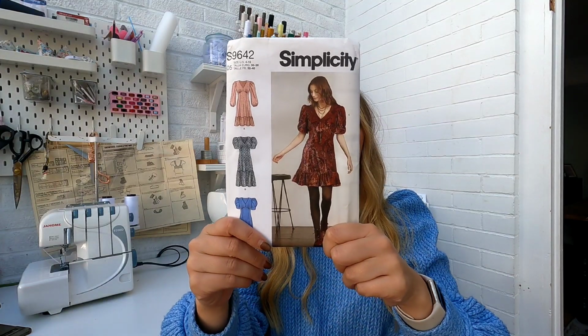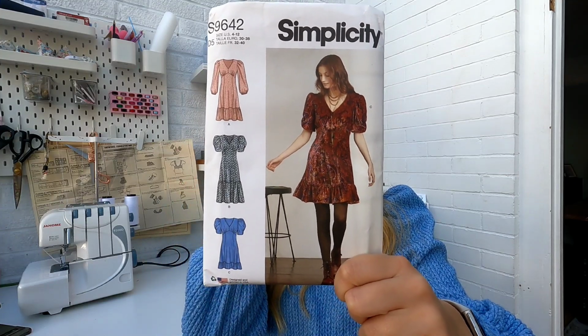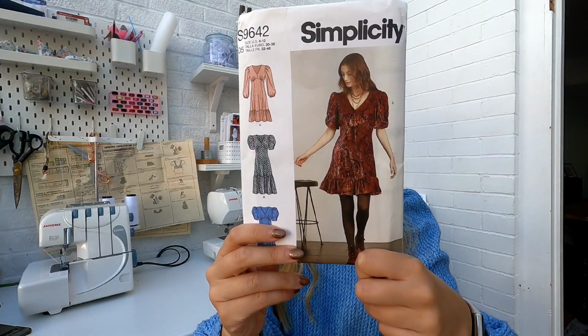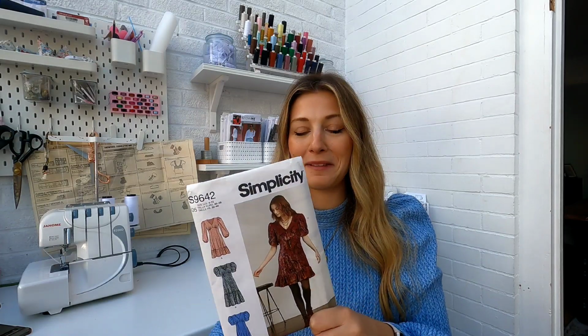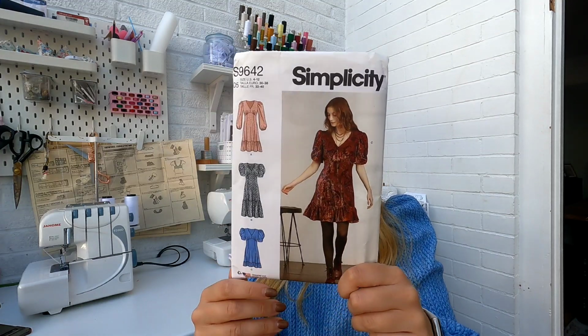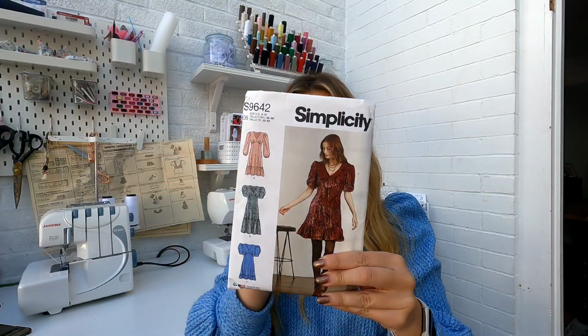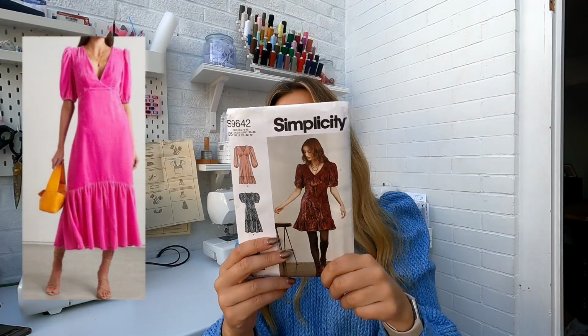So the final dress pattern I have to share is another Simplicity design. It's this one here. This is S9642. It's this really gorgeous fitted puff sleeve dress with multiple length options and different sleeve options too. The sleeves on this are wow, they are so big, such a statement. If you love a big sleeve, you will love this pattern. It's got short puff sleeves, or it's got the longer sleeves as well, so you can make a really great wintry version in a velvet or a satin. That would be so lovely for Christmas Day, wouldn't it?